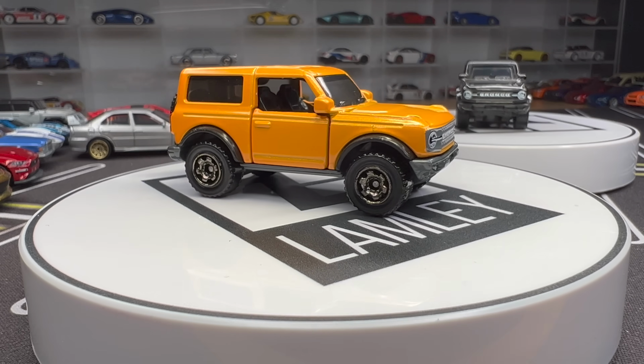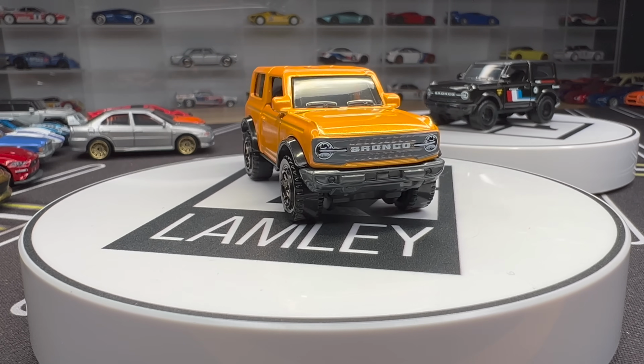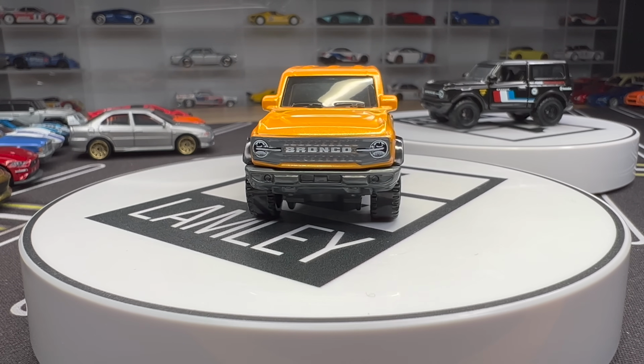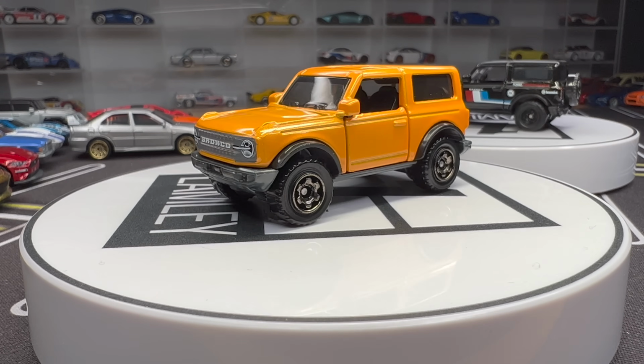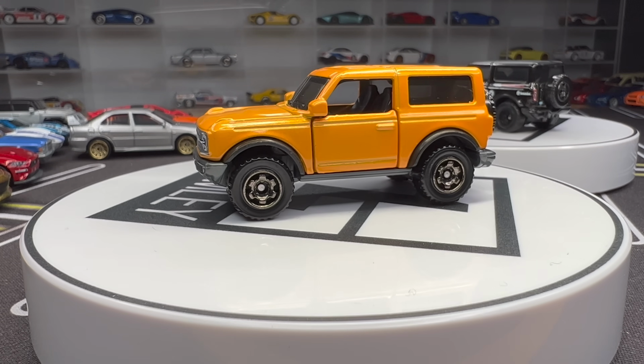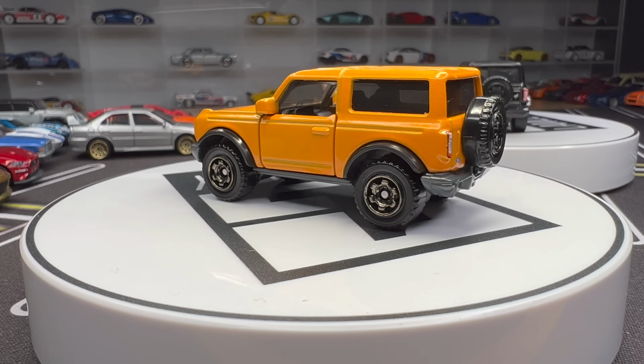This is a good one. Ford Bronco. Two versions, actually. One in moving parts, one in collector, just recently released. This is the two-door Ford Bronco. They put a four-door in the basic range, right? It was a Chase this year as well. But this is the two-door in kind of an orange, yellowish look.